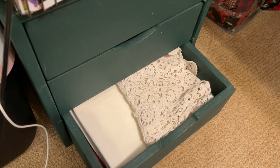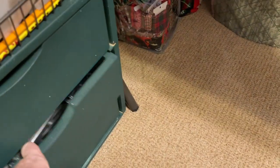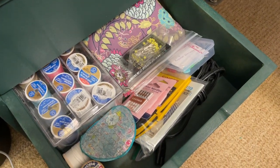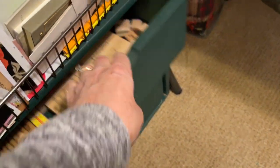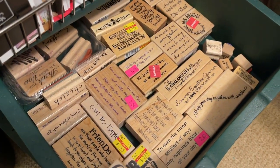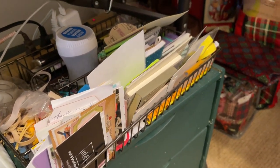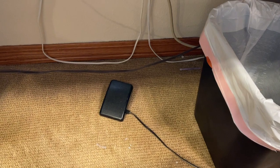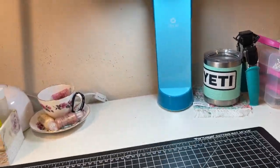So the bottom drawer has my stuff that I use for taking pictures for Etsy, you know, kind of the background. So that's what that one is. Excuse my disgusting Crocs. This has sewing stuff, needles, threads, and stuff. And then this one has word stamps. And then on the top, this little basket that's a mess is notepads, paper clips, rubber bands, that sort of stuff. And there's my garbage. And there's my foot thing for my sewing machine. And that is it, guys. How about that?